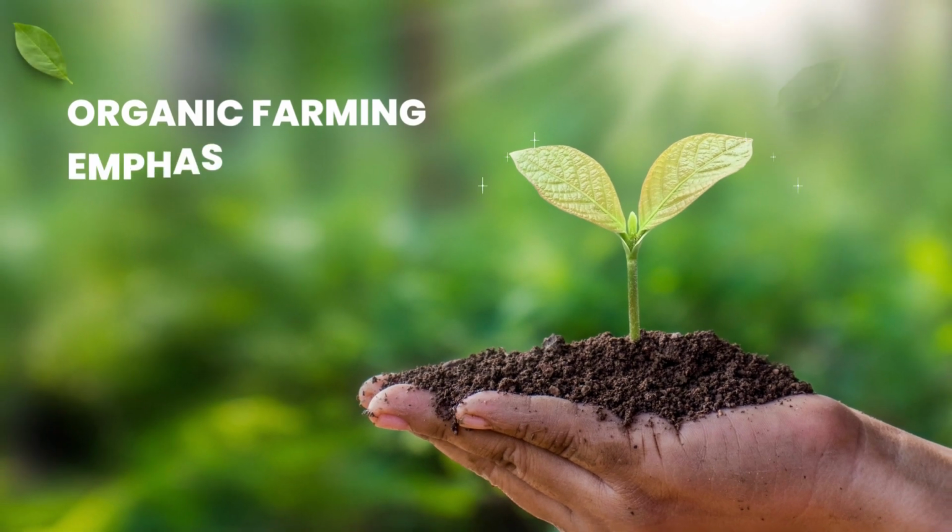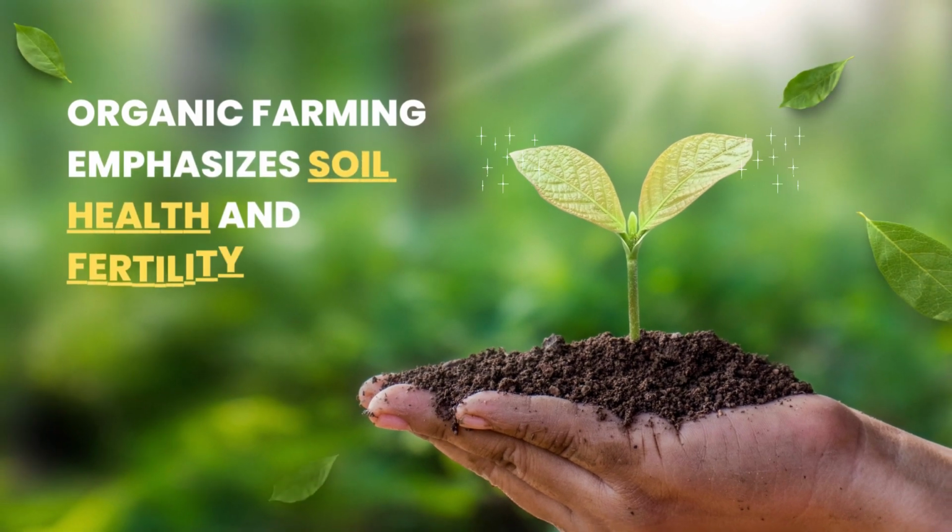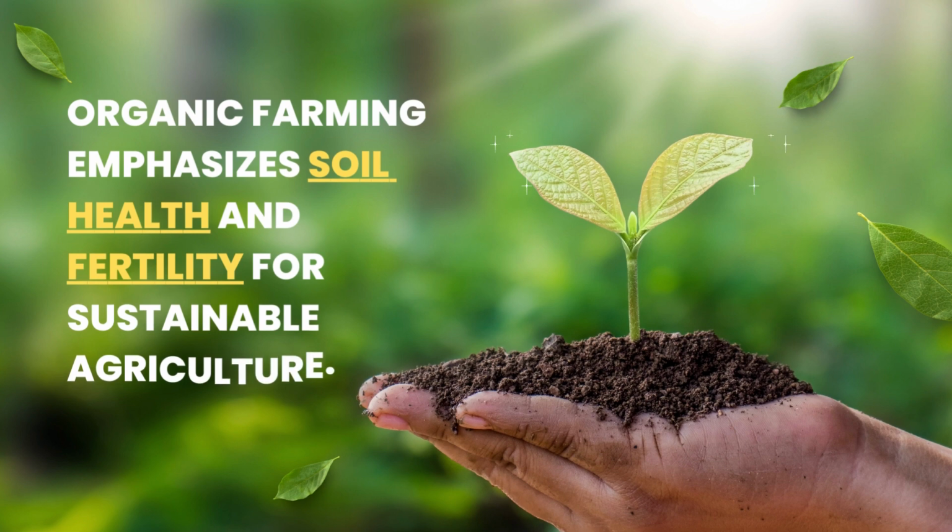In organic farming, soil health and fertility are critical because they promote the growth of healthy, nutrient-dense crops without the use of synthetic fertilizers and pesticides. Healthy soil also supports a thriving ecosystem of beneficial microorganisms and insects that contribute to the overall health of the farm. Soil health and fertility are the foundation of sustainable agriculture, and organic farmers prioritize practices that promote healthy soil.